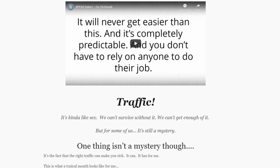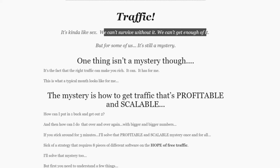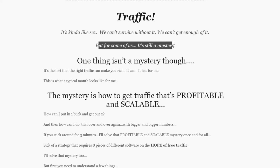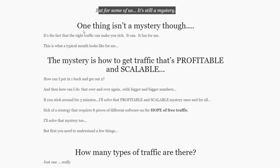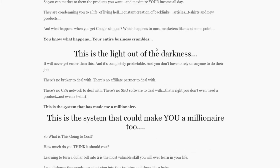But getting more into the review, we see there's like a little transcript right here. Traffic, we can't survive without it. We can't get enough of it. But for some of us, it's still a mystery. One thing isn't a mystery though. It's the fact that the right traffic can make you rich. It has for me. So it's a very unique sales page because it reads kind of like a transcript.